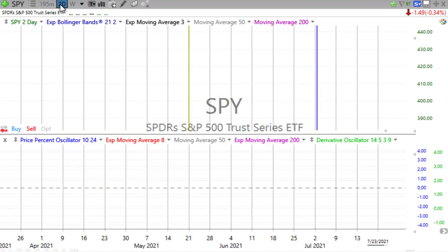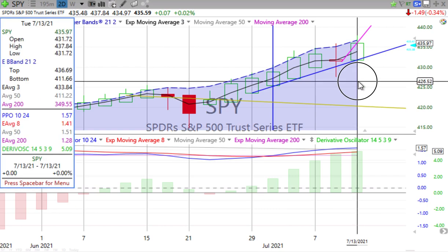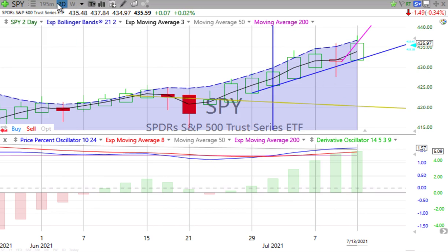We go to the 2-day chart. What do we see there? We see the price percent oscillator still heading up, but flattening a little bit. Derivative oscillator moving up. We can see that the latest candle, even though things down a little bit on Tuesday, with Monday's movement, we have an up candle.